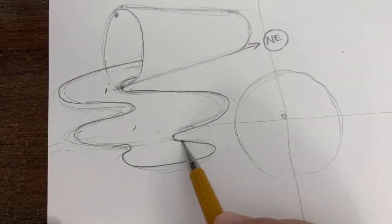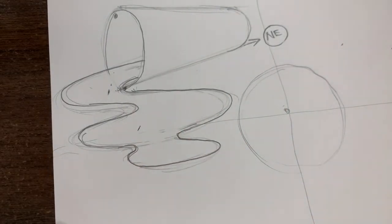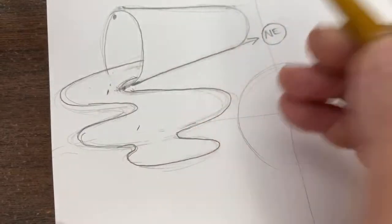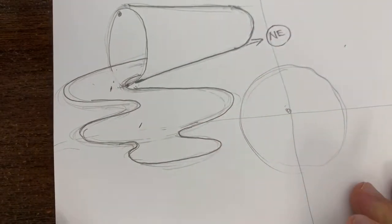Draw the foreshortened circle and then... Now watch this, as it gets smaller and smaller, see it's larger here and it gets smaller, that's the word size. Someone type in the word size, that's such an important word.